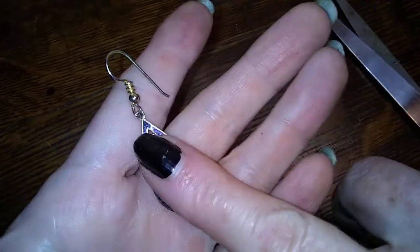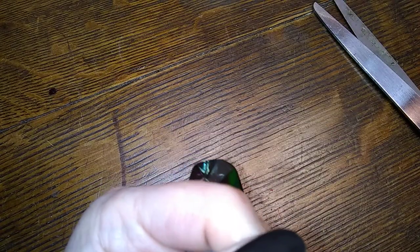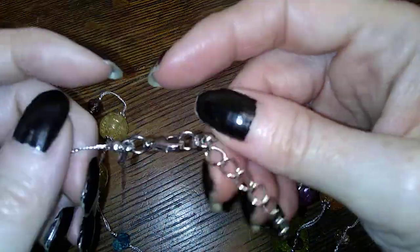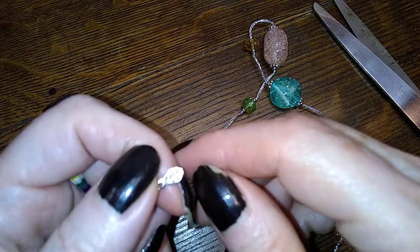Here's a faux cloisonne. I think we saw one of them already. Here's a little bitty fan ring. Little bitty one. Here's some crackle glass beads. No, they're not crackle glass. They're crackle plastic. And they are not Avon. They're Premier Design.